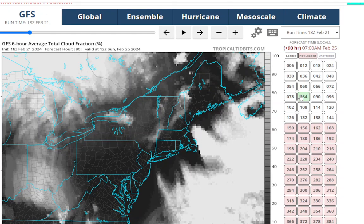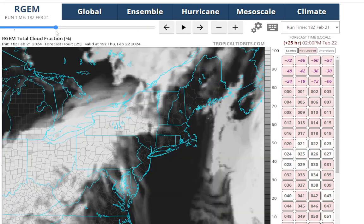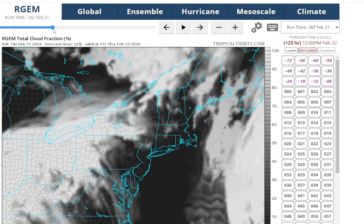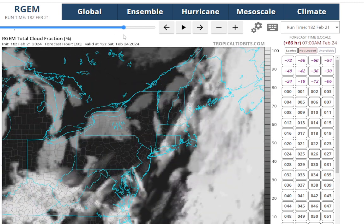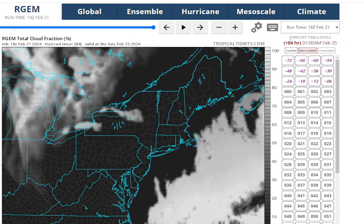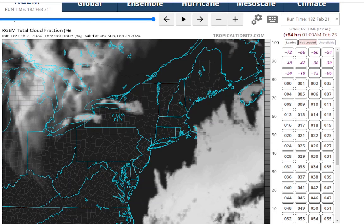So let's go to the RGEM for the skies last. RGEM's actually showing more sunshine for tomorrow, so it's interesting. Tomorrow we'll probably have a little more sunshine, but there'll probably be more in the way of high clouds. But enjoy it, because Friday we're not going to get any sunshine at all. And then Saturday we may be dealing with some residual cloudiness, though the RGEM doesn't seem to show it. So again, we'll have to see what happens. The models aren't agreeing quite on this cold front yet and what happens behind it, so be patient.